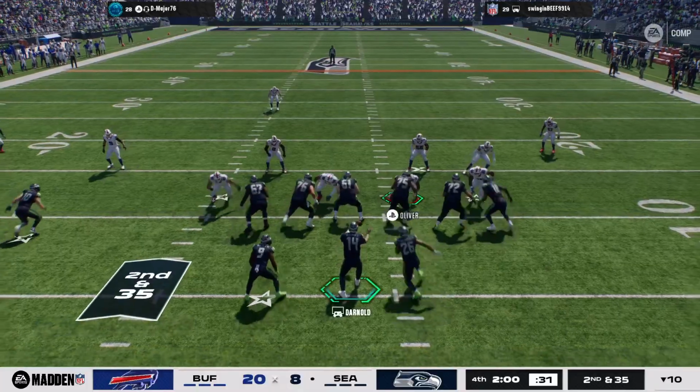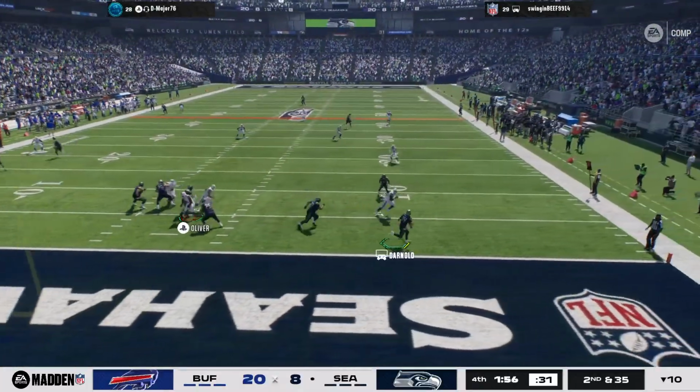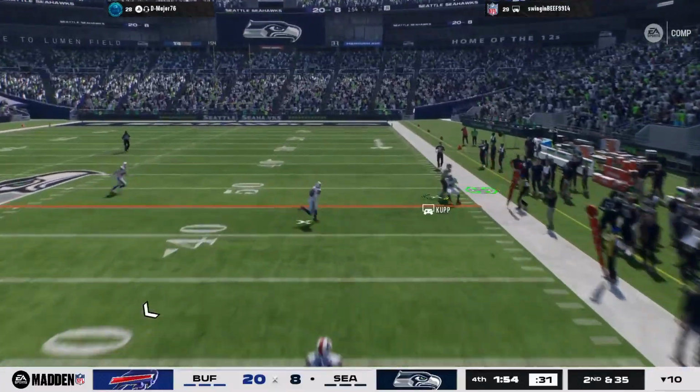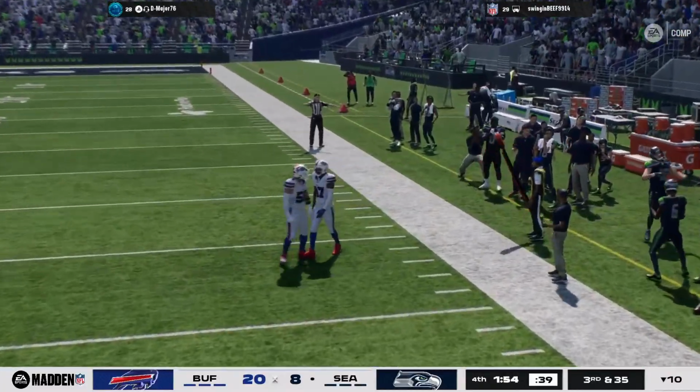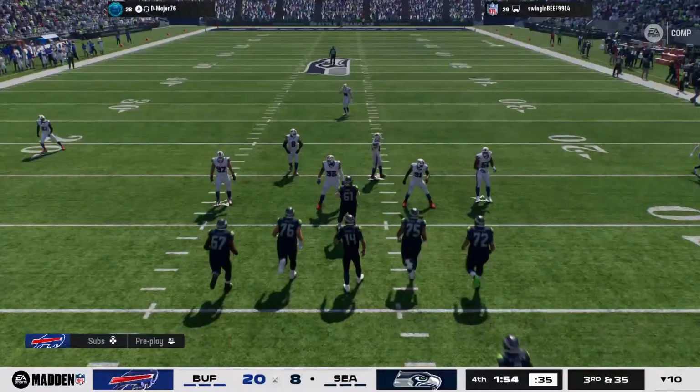Now Darnold off of play action. Buys time, rolling right. Trying to push it deep downfield. Ooh, would have been a big gainer if they connected, but they could not. Instead, third down coming up.